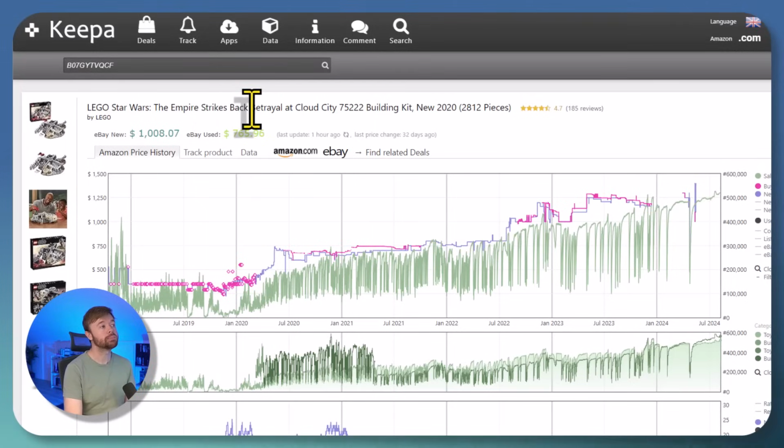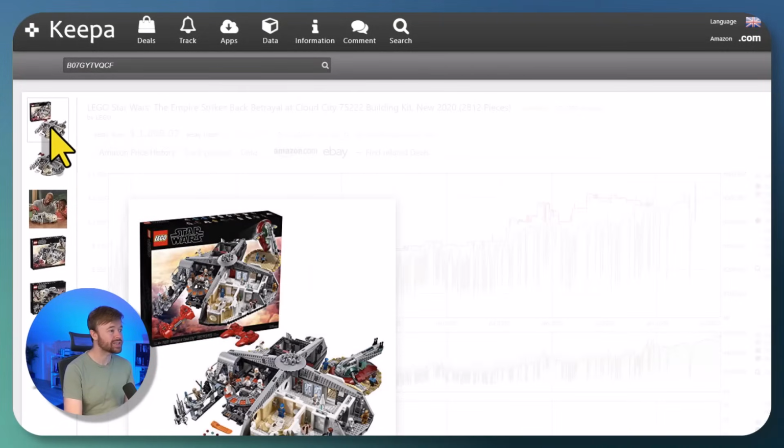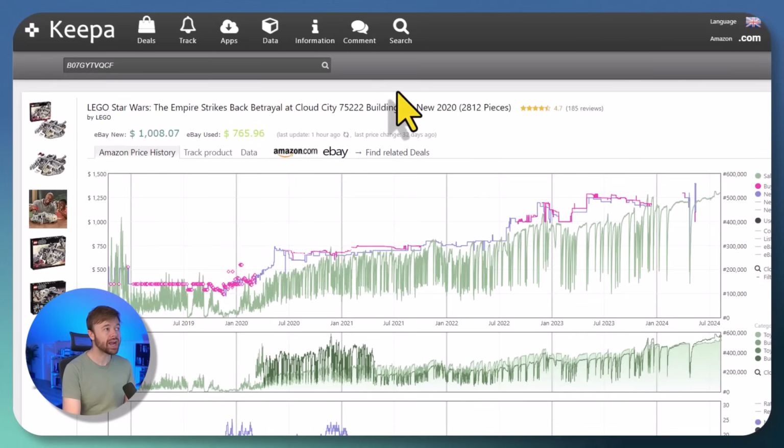But another set that I think is actually quite similar to Mos Eisley Cantina in how the set is structured and what the focus of the set is would be the Empire Strikes Back Betrayal at Cloud City. This is the Cloud City set, 75222, retired back in 2019. This was a $350 MSRP. And if we look at the Keepa chart here, which shows us the Amazon price history, we can see that right now it is selling for somewhere in the region of $1,000.